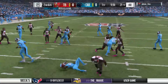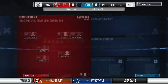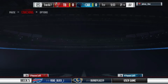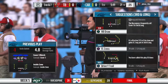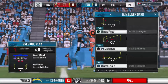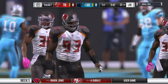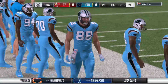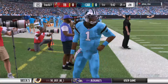Now a first carry for Jonathan Stewart. And running room scarce here. He's going to be stopped in his tracks at the line of scrimmage. Defense looking to hold 7.